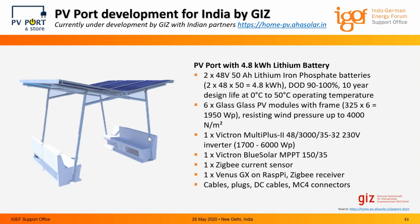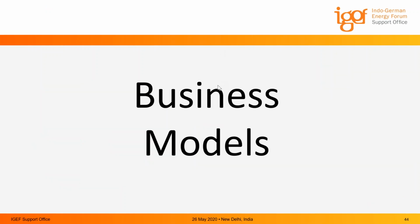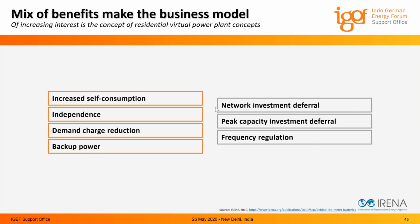So the batteries are in the benches here, and can be accessed through this website. But yes, it all comes to the business models, no? Independence, okay. Backup, okay. But where is the business case? So we already spoke about these kinds of benefits.